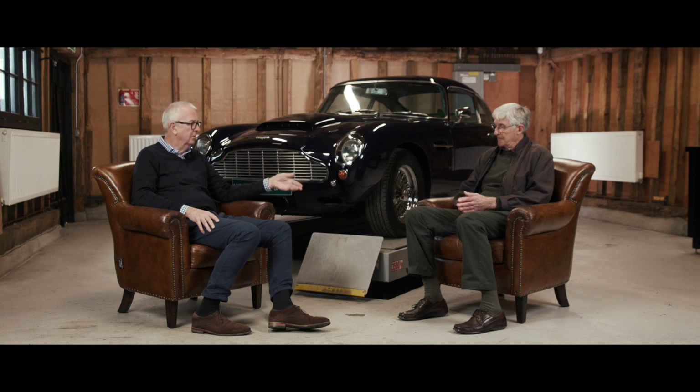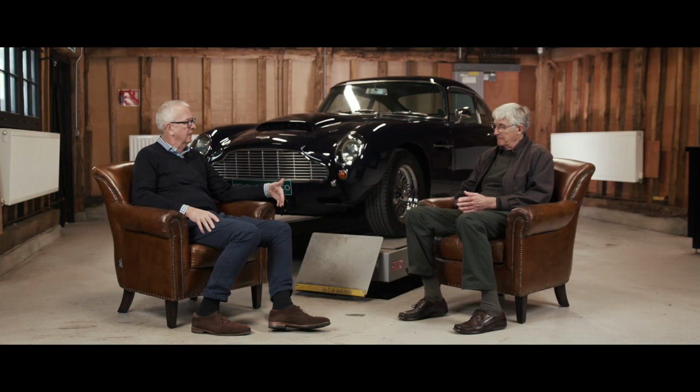Was it built up from scratch? How was it actually made in the first place? And I think you've said to me it was made at Newport Pagnell. It was indeed. We took, or were given, the basic platform chassis of the current production cars. That came into our workshop and went on to our jig.